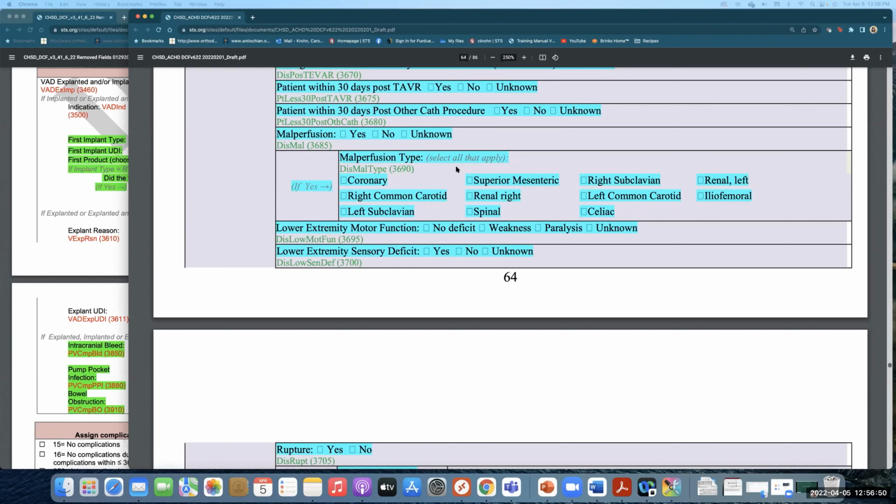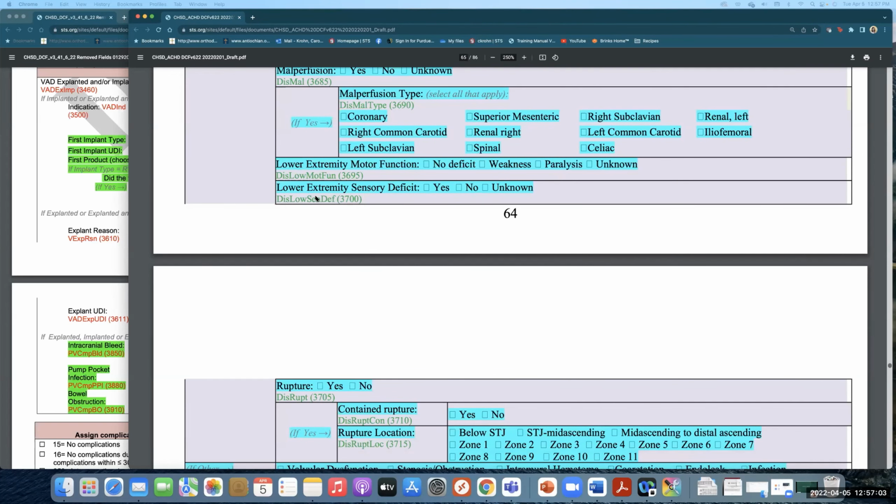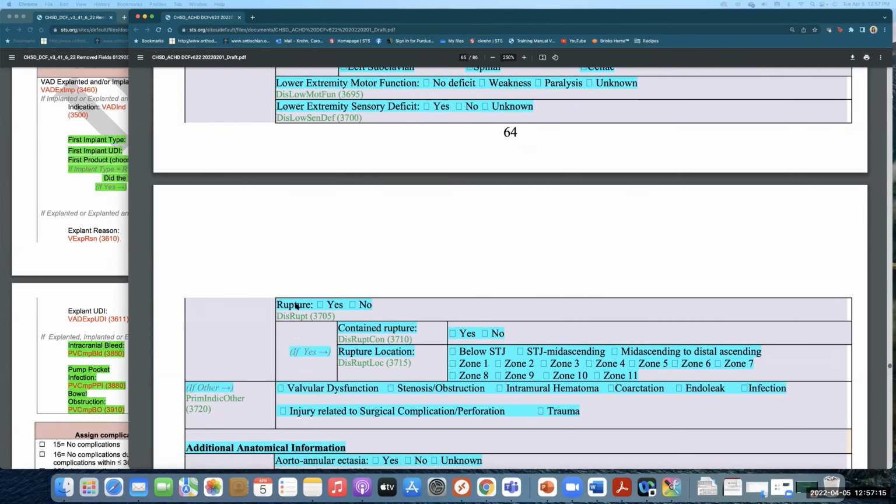And then we want to know, does the patient have lower extremity motor function? So are they having issues with it? It's no deficit, weakness, paralysis, or we don't know what their lower extremity motion is. And then we want to know about any sensory deficit that they might have in their lower extremities. So yes, no, or unknown. Again, was it ruptured? Did the dissection rupture? Was it contained? Yes or no? And if it did rupture, where is it at? Where did the rupture occur?